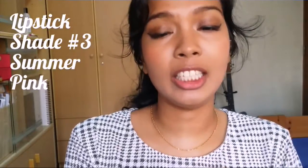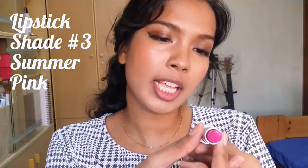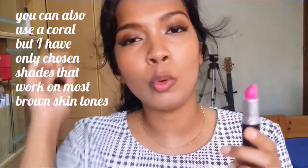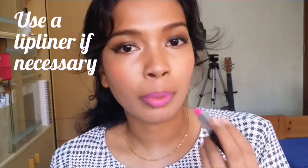Next up, I have a summer pink. Everyone should have a summery pink, and this one is Candy Yum Yum. And I know this is a really bold color, but try it out and it's pretty good. Sometimes it might be too pale on certain people, but I think for brown skin tones it's pretty nice.